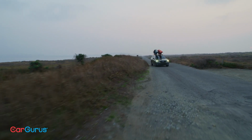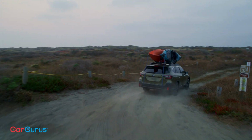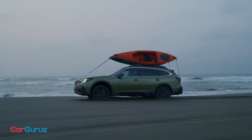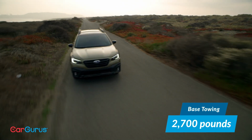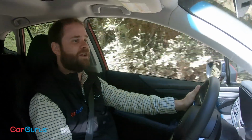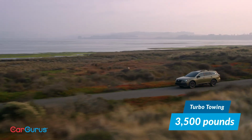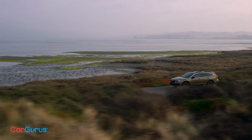And then there's the towing capacity difference. If you were to buy an older Subaru, or if you were gonna buy a naturally aspirated Outback, one of the ones with the 2.5 liter non-turbo 4-cylinder, you cap out at 2,700 pounds. That's not bad, but if you buy a Subaru Outback XT, one of the ones with the turbocharged engine, that number rises to 3,500 pounds. And that's the difference between towing a small aluminum boat and towing a couple of ATVs.